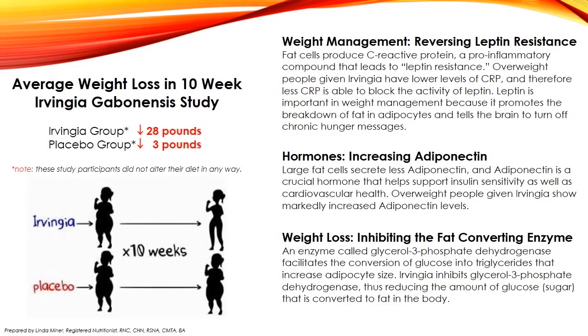So let's talk now about the solution. Now, the main ingredient in this, as I said, is African mango seed extract, also known as Irvingia gabonensis. In a clinical study over the course of 10 weeks, the people who were using the Irvingia lost on average 28 pounds. They lost 5.7 inches off their waist and 18.5% body fat. So you see there's a huge reduction in body fat.